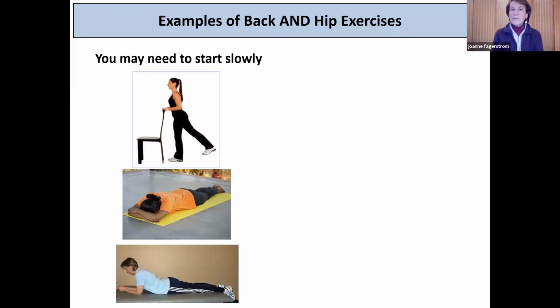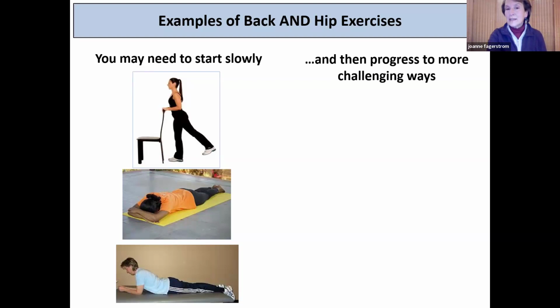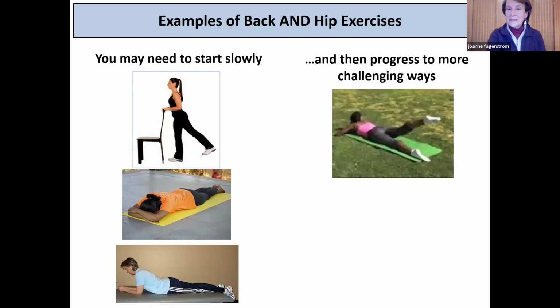But we talked about how important it is to get down on the floor. So sometimes people, that's a challenge unto itself. Lying face down might be not so familiar. So maybe you just lie face down and you hang out like that for a little bit. And then can you prop up on your elbows to work into that spinal extension position? And then we try to get a little more challenging, and these things can take time. So instead of hip extension in standing, this person is doing hip extension face down.